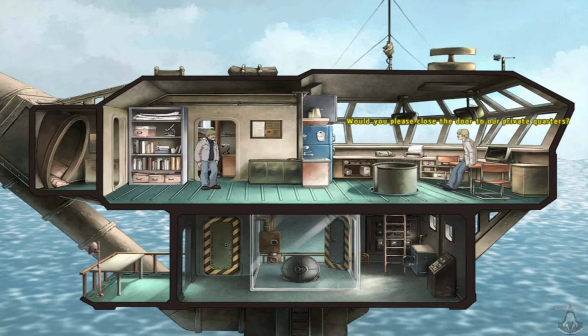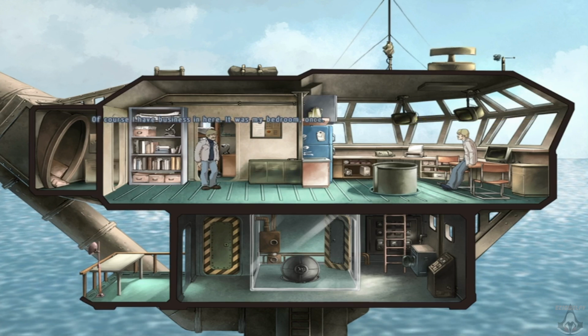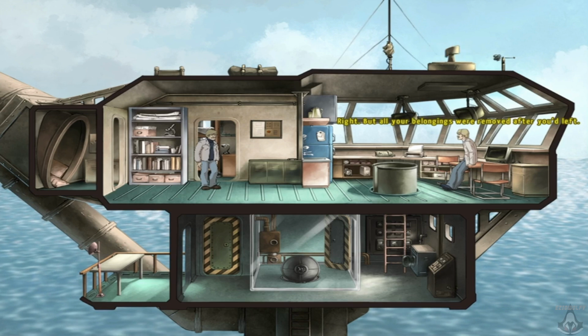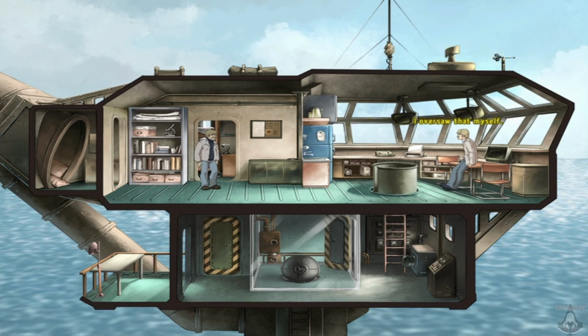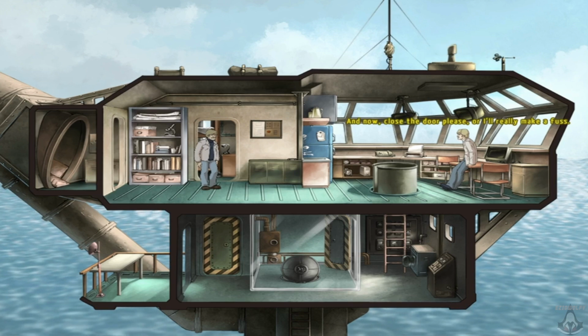Bent, would you please close the door to our private quarters? I don't think you have any business in here. Of course I have business in here. It was my bedroom once. Right, but all your belongings were removed after you'd left. I oversaw that myself. And now, close the door please, or I'll really make a fuss.